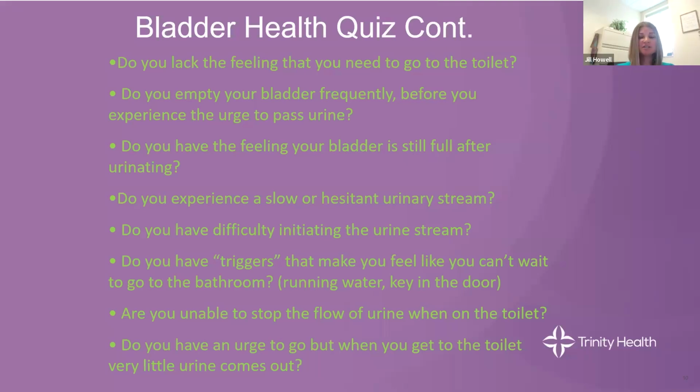Do you have an urge to go, but when you get to the toilet, very little urine comes out? That could mean you have discoordination of your pelvic floor.